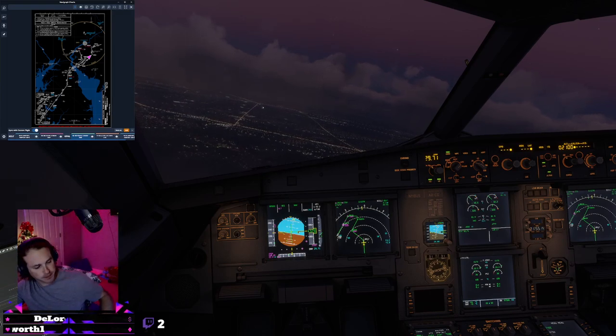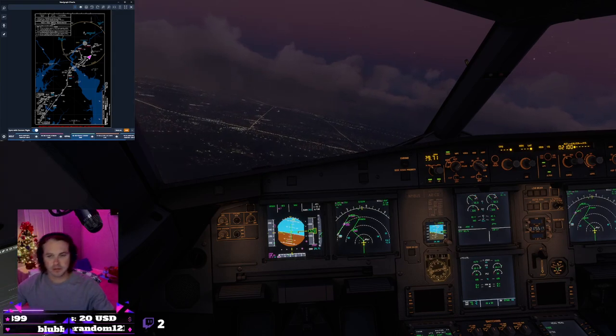Philly traffic, Canadair 3168, turning one mile final, runway 26, touch and go.